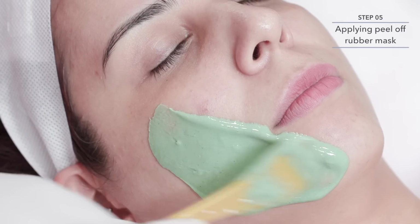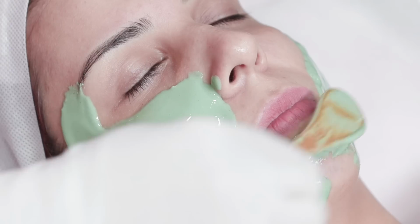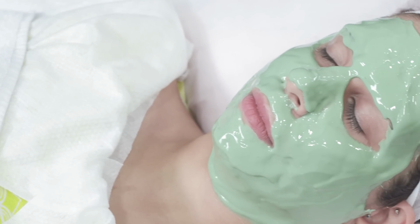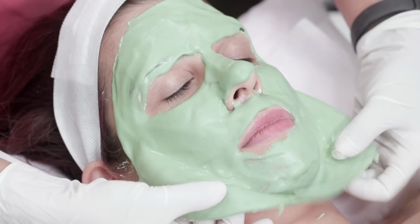This mask goes on as a cream but dries into a solid peel-off rubber mask after 10 to 15 minutes. On application, it felt very cold, but as it began to dry, I could feel my skin being tightened.